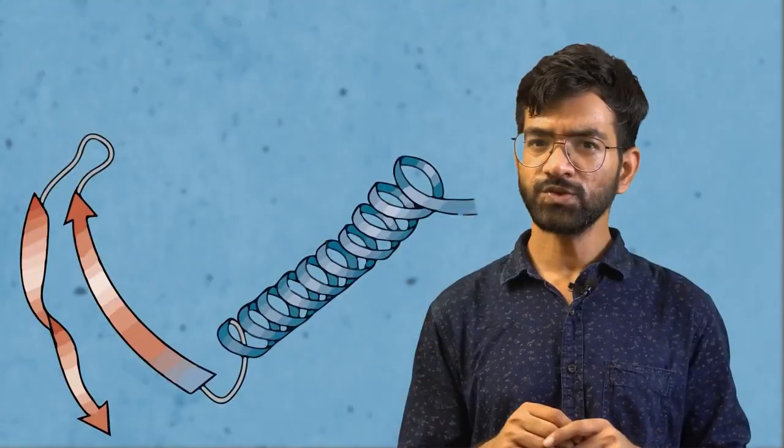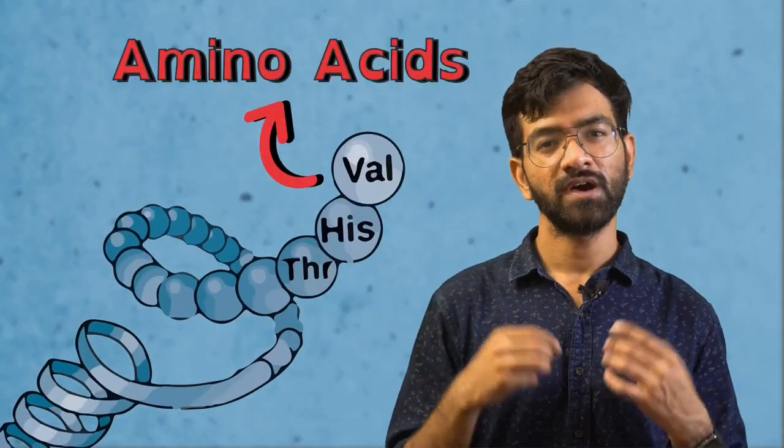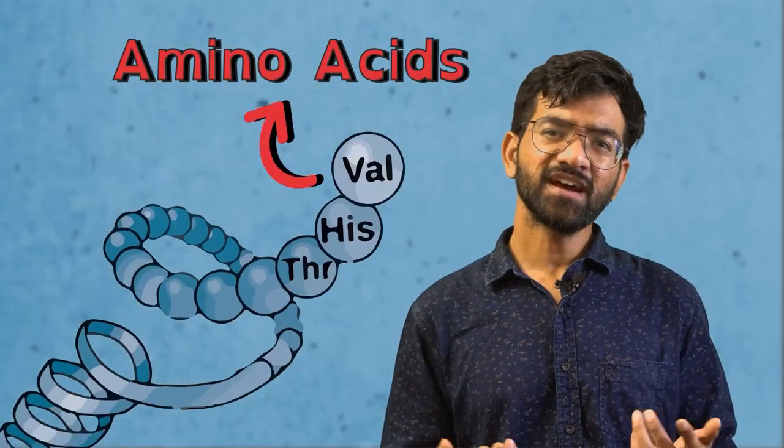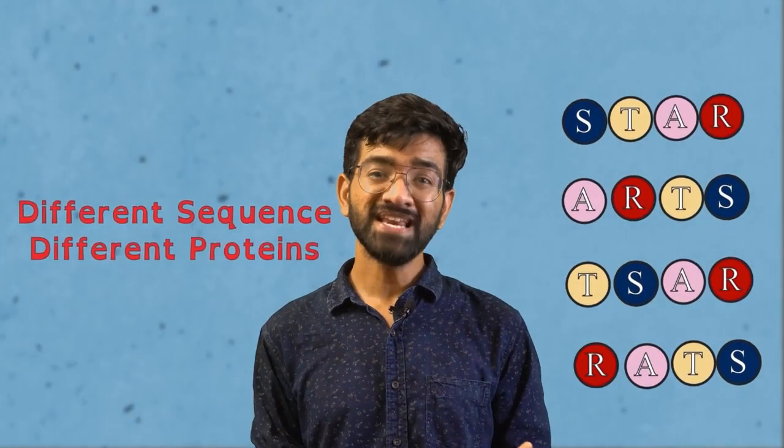But how can living organisms make so many different protein molecules? Well, there is a secret recipe to it. If we zoom in a bit on this protein structure, we will find it is made up of amino acids, and they come in just 20 different flavors. And these 20 amino acids can be linked together in different sequences to create millions of different proteins. Just like with only 26 English letters, you can create a million-word story like Harry Potter.